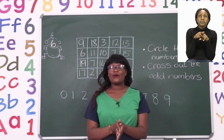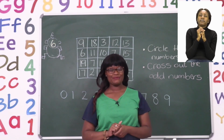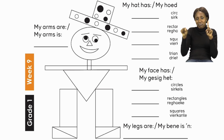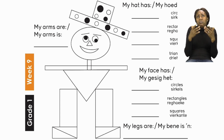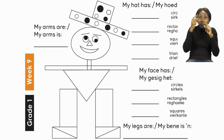So now that we are done looking at our shapes, let's see if we can answer some of the questions in our exercise. Let's take a look. In our exercise, we are having a man that is made out of shapes. So we need to answer the questions. The first one says, my arms are... So you look at his arms and you tell us what shape are his arms. Then it says, my hat has... So you need to count how many circles the hat has, how many rectangles the hat has, how many squares the hat has, and how many triangles the hat has.